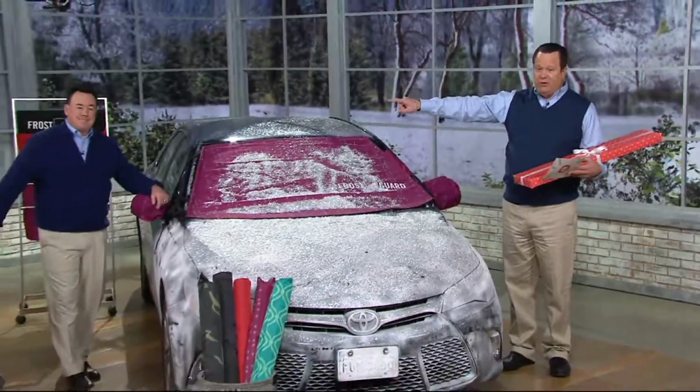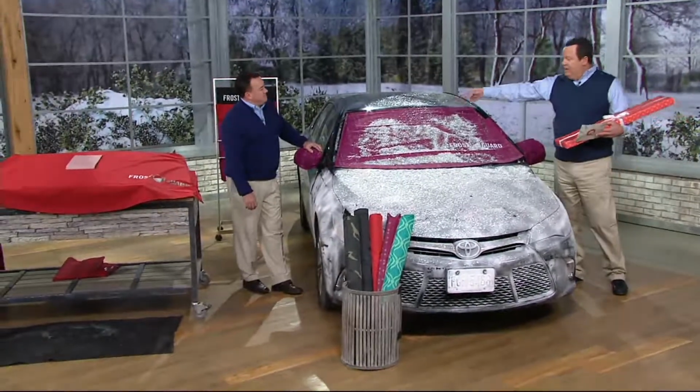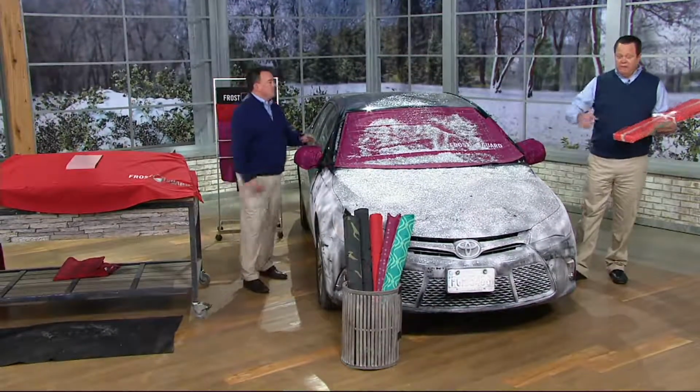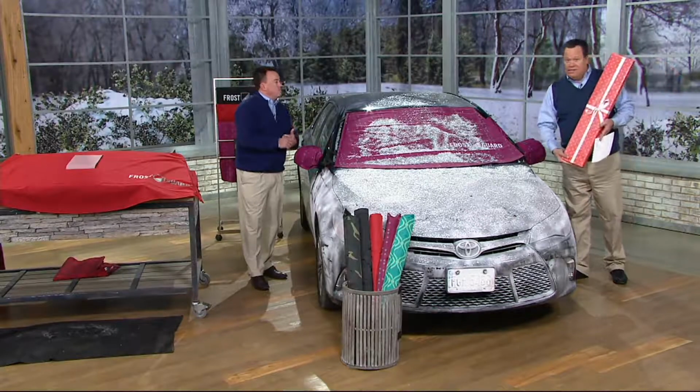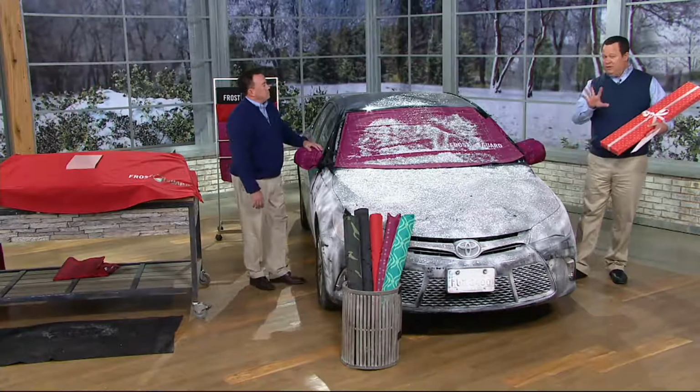I just loosened the other end where Scott Hind is standing. Hello, Scott Hind. Well, buddy. And then I just peeled winter off the windshield. Talk about a great gift for anyone that lives in a snow area. This is going to do the job for you. But not just if you live in a snow area.